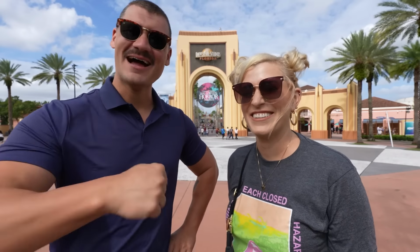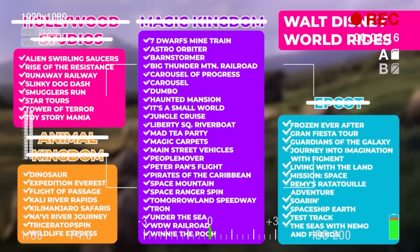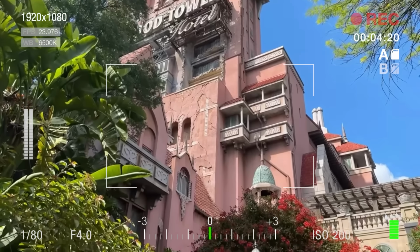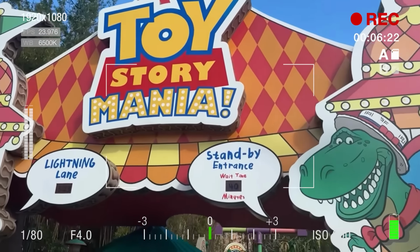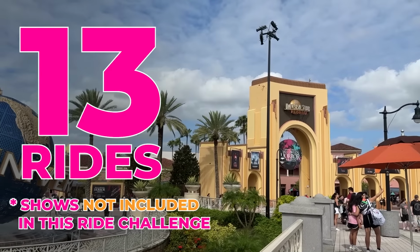Hey there, fam. It's time to ride and rank again. We did this challenge at Walt Disney World where we rode and ranked every ride park by park, culminating in the ultimate challenge of trying to ride every ride at Walt Disney World in 24 hours. Spoiler alert, we did it. And now it's Universal's turn. We are starting here at the original park, and there are 13 rides for us to ride and rank. So let's get to it.